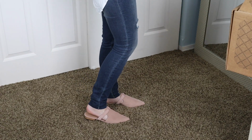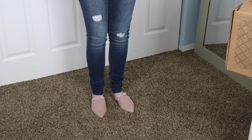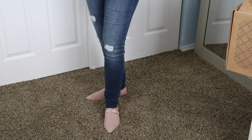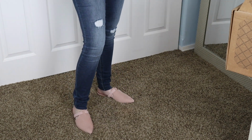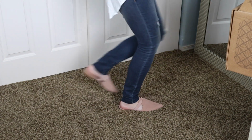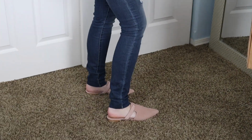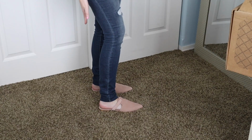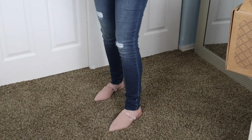Okay, now I want to talk about these Mules. They are from Caslon, which I love their shoes. They always look so good, but then when I try them on, they always fit me funny. Or maybe that's just lately, I'm not sure. This is a size 8.5, and I'm usually between an 8 and an 8.5, so it's really tight against the heel there. But these are their pink Mules.